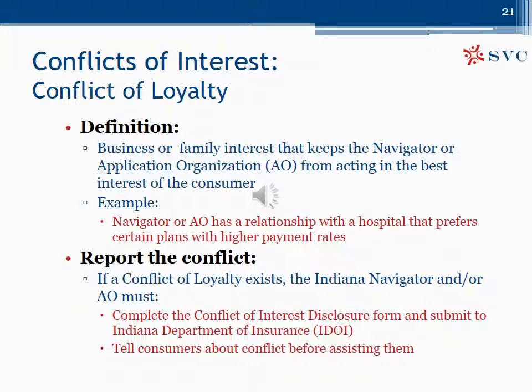Another type of conflict of interest is the conflict of loyalty. This happens when a business or family interest keeps a navigator or application organization from acting in the best interest of the consumer. One example could be where a navigator or application organization has a relationship with a hospital that prefers certain plans that have higher reimbursement rates.